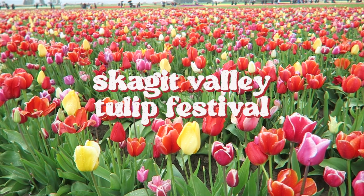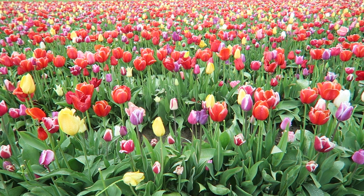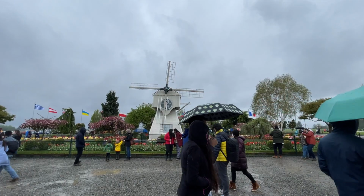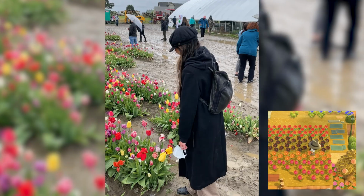Number 2 is the Skagit Valley Tulip Festival. Every April, there are 4 tulip farms north of Seattle, and you can visit the farms and see all the tulips that are in bloom.